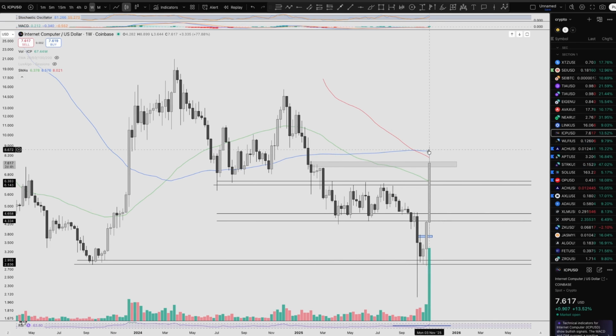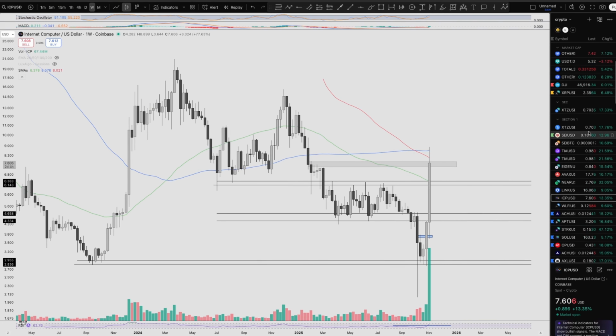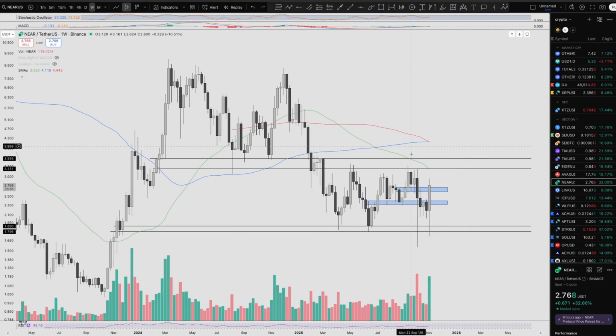ICP also seems to be a bit stuck in this area for now, I think. Today, its price has dropped a bit. It's fallen from above. And in this area, it might move a bit sideways. It might go back up again. And the same thing could happen to Near Protocol as well, because this area is a very strong zone.